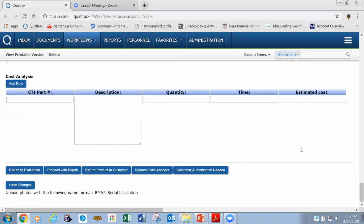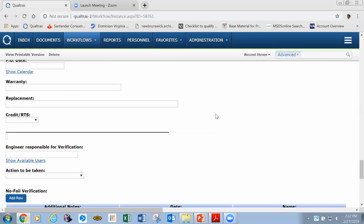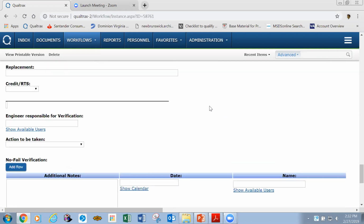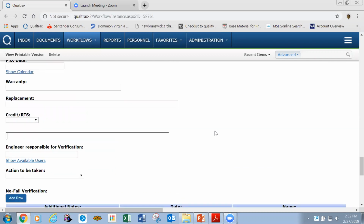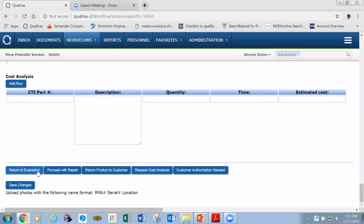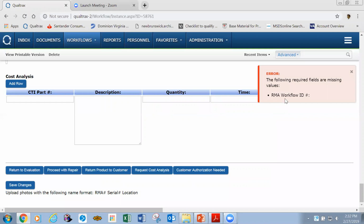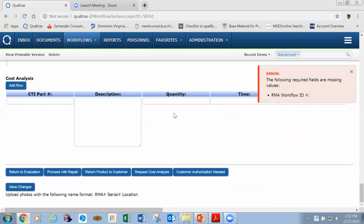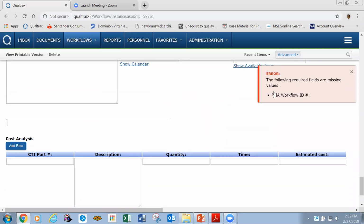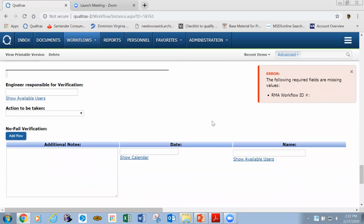So at this point, our order admin is back with the customer. Hey, this is what we found during our evaluation. This is what we recommend. And she then directs the workflow according to the decisions that customers make. So that being said, she says, okay, proceed with repair. No issues. The customer says, go ahead and repair. RMA workflow ID. So another great feature is if you don't hit one of those required fields, it's not going to let you go.